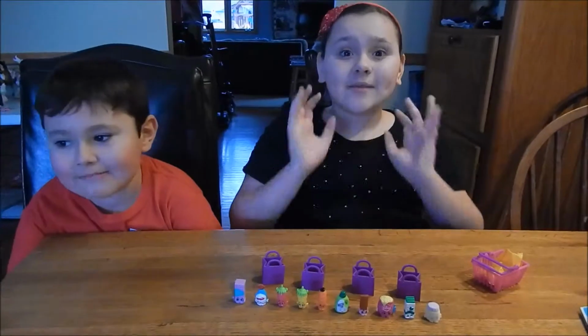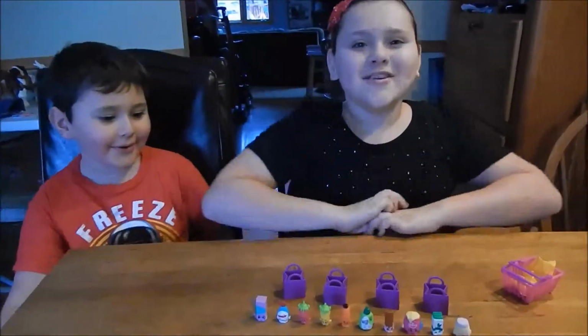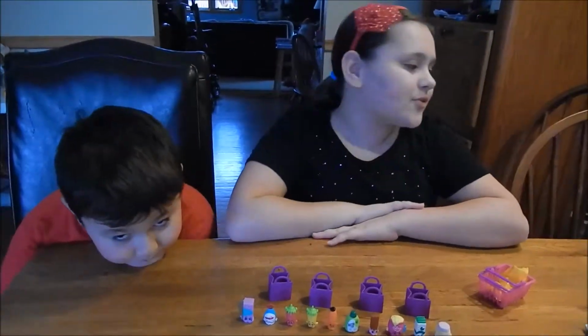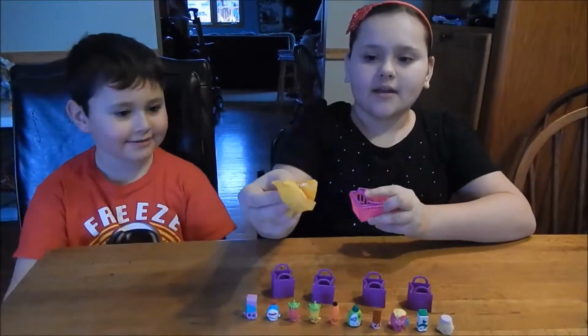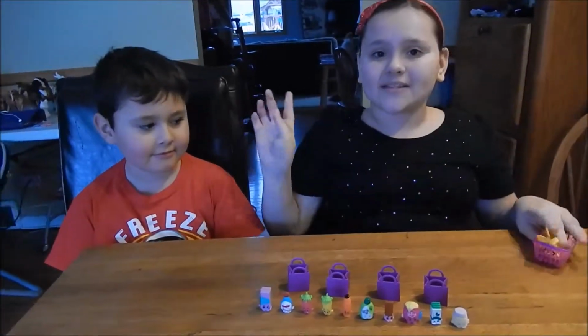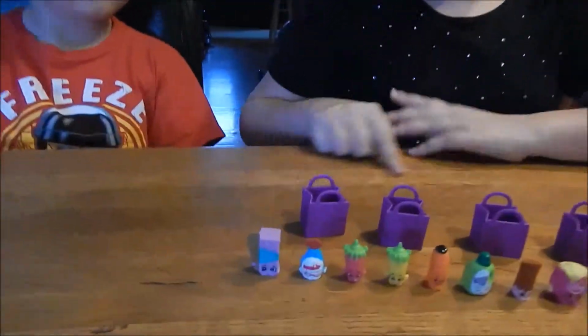Okay, so we finally got them out of the package. It was kind of hard, but. So, there are 10 Shopkins that you can see through the plastic. And then there are 2 blind bags in here that came with a shopping basket. And it came with 4 bags. So here's the ones that we got.